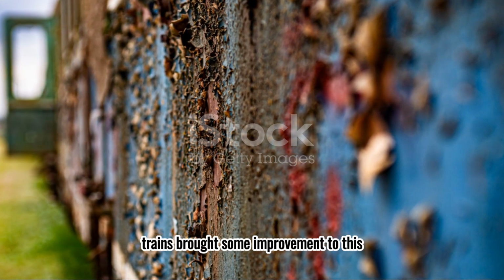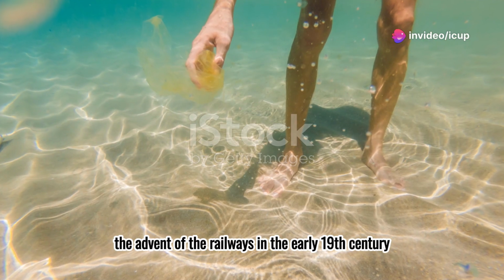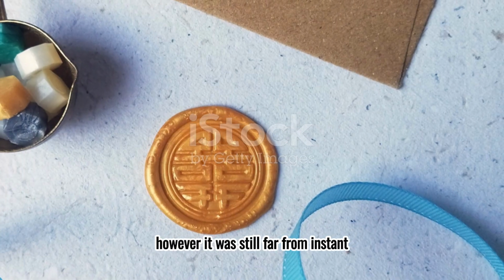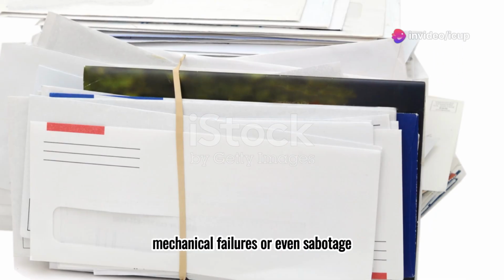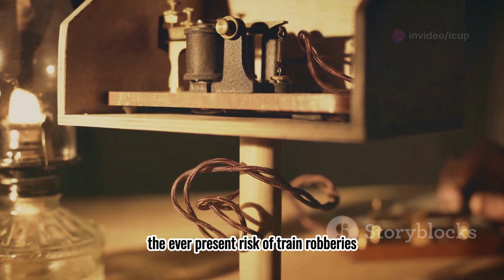Trains brought some improvement to this snail-paced communication. The advent of the railways in the early 19th century allowed for faster mail delivery over long distances. However, it was still far from instant. Trains could be delayed by weather, mechanical failures, or even sabotage. And let's not forget the ever-present risk of train robberies.